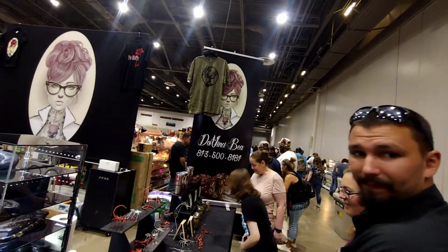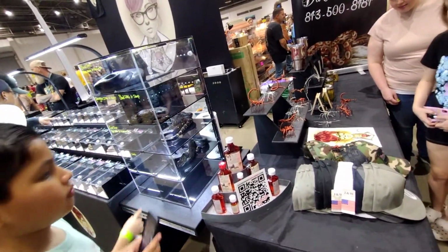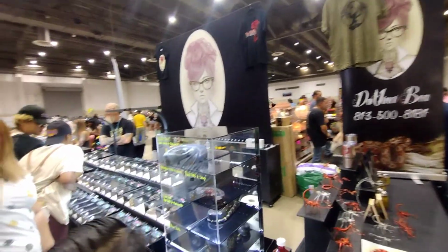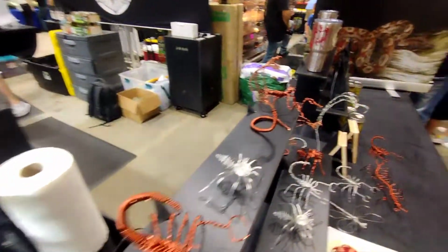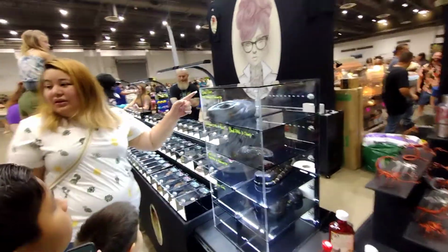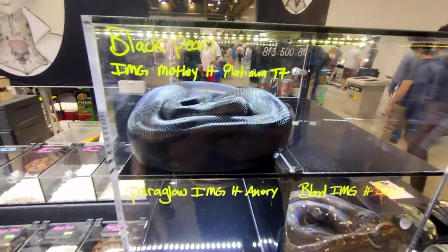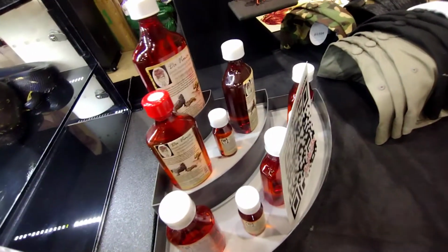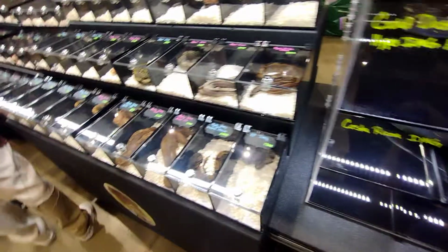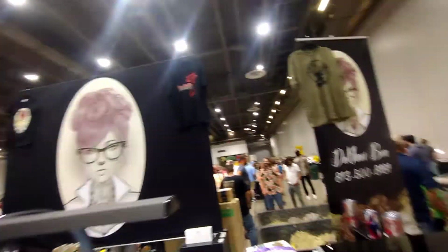Alright, made it over here to another booth. If I weirded you out with the camera, you at least know who I am. I'm just checking out things. Oh man, the black pearl. Right, look at that merchandise. You can't tell me that merch ain't awesome.